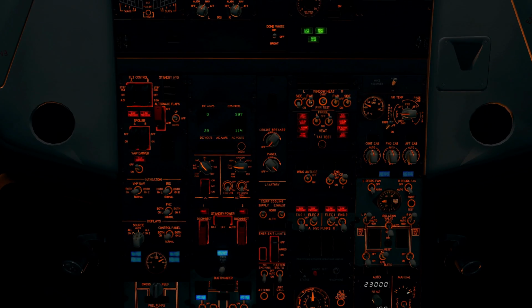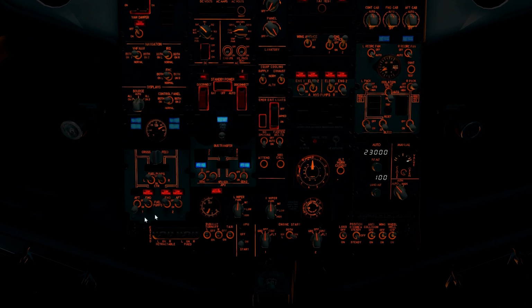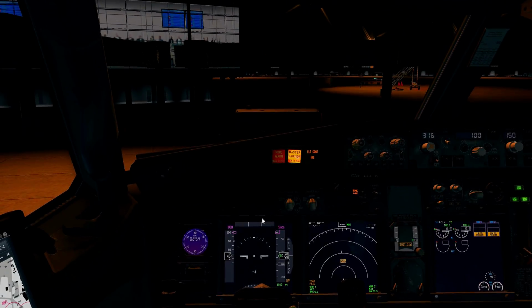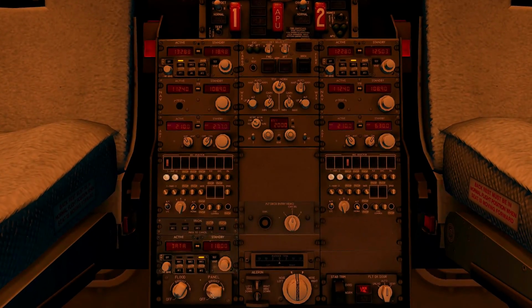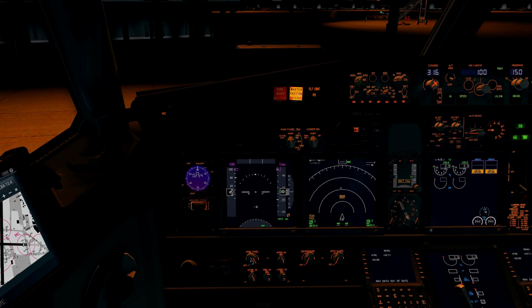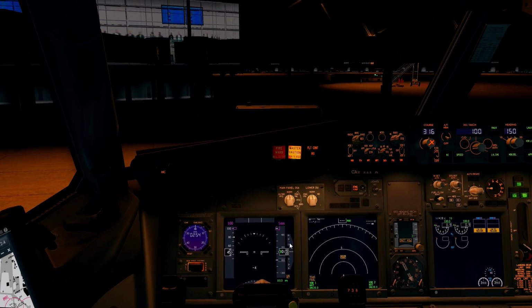From there we'll get the window heats on, along with our trim air, turn the packs on, and we'll get the APU bleed on ready for when we switch over. We can turn on our logo light, get the positioning on, and the collision we'll put on just after we're ready to go. So we go over to the center console now, we'll get our panel lighting all in. Okay, which is all set.